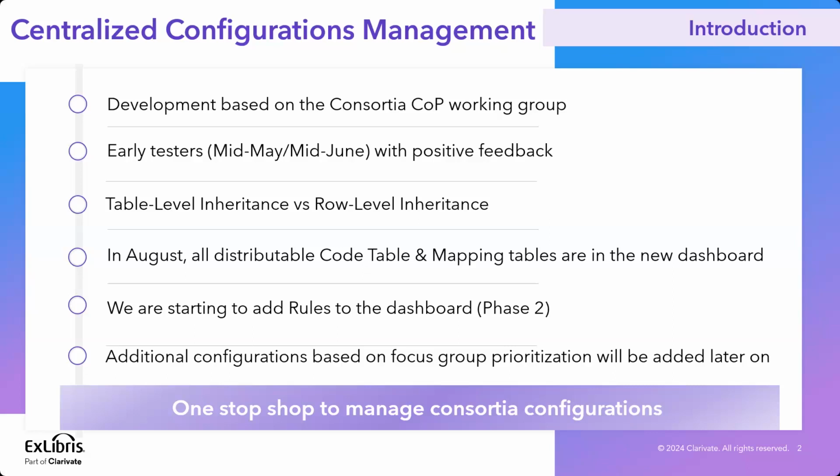We will provide within that new dashboard access to configurations that are type of code tables and mapping tables. We already started to add rules configurations to the dashboard. So this will be concluded in phase 2, which will be available in November, the next quarterly release. And then this is all about prioritizations that came from the Consortia Working Group. They dictate what is more important versus the other. And then based on that prioritization, we add gradually more and more configurations to that dashboard. So it's a work in progress, which we are presenting you now, the first phase of it. And what we are calling a one-stop shop.